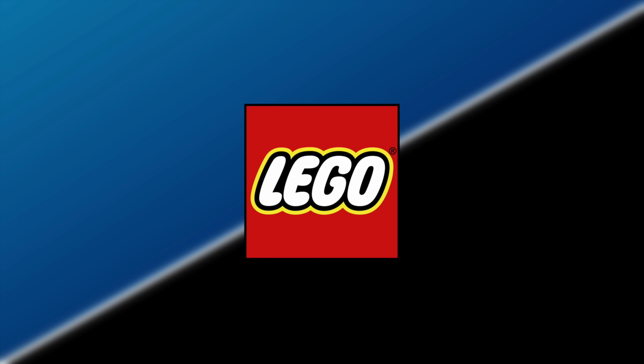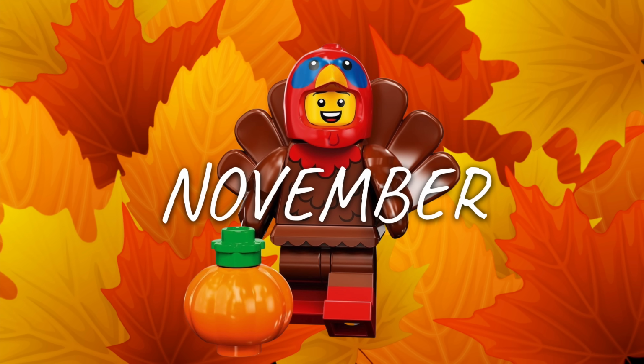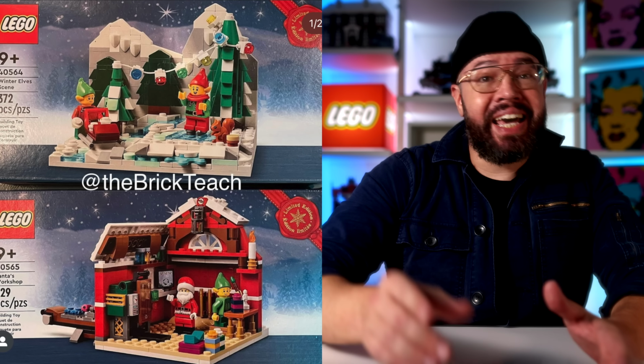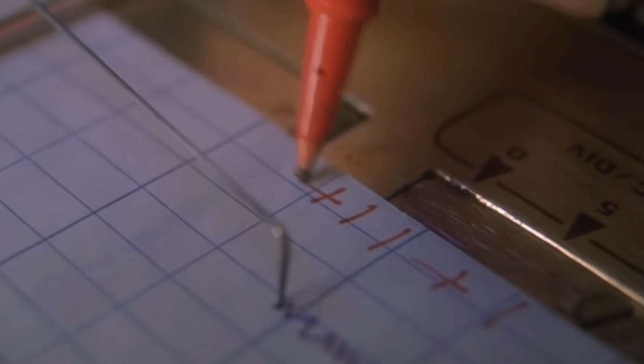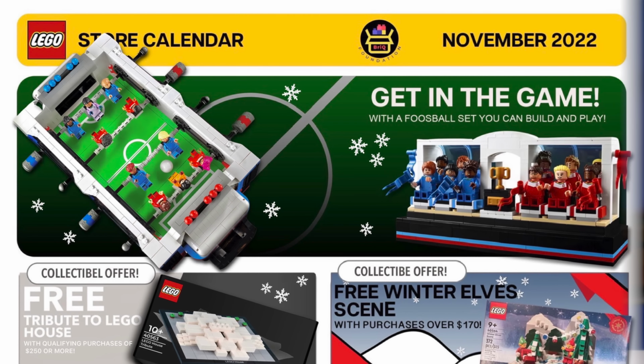Today, we go over every LEGO promotion for November 2022. Six of them have been confirmed, but we could actually potentially have up to 9 promos in 1 month, possibly making the month of November the month to purchase LEGO. Plus, a leaked image gives us a sneak peek at a Christmas promo for December, which means I spent the last couple of weeks gathering all the information from my LEGO insiders to make the next Brick Foundation LEGO store promotional calendar for November. Let's go take a look.